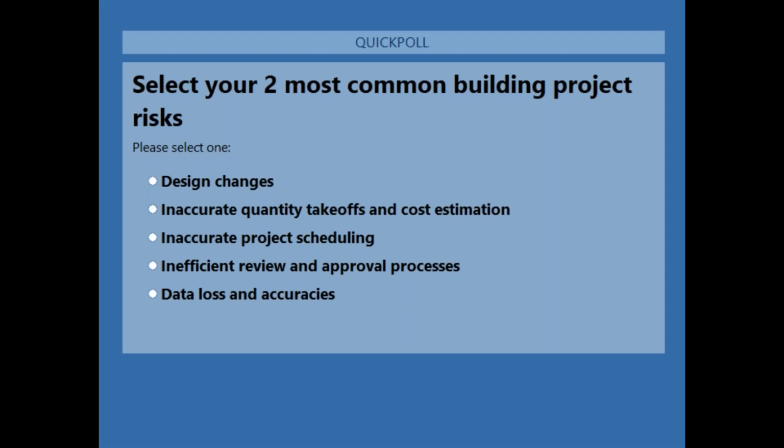Cool. So I'm just waiting for some more responses to come in. And it seems like design changes is the most probable one. Interesting. Great. Quickly put on the second question.